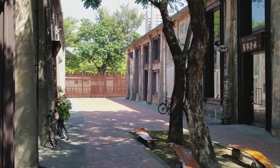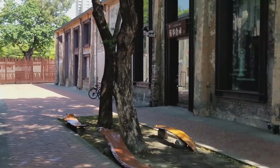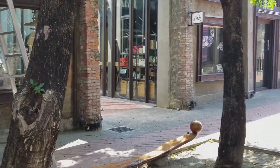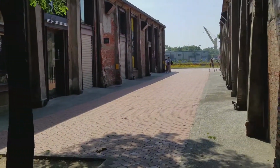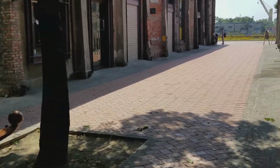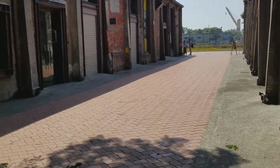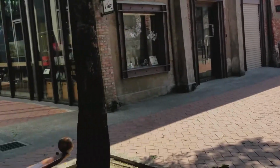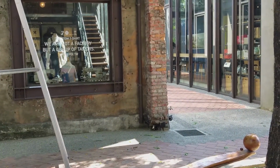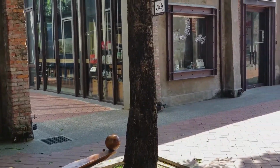So this art district looks kind of like a worn down warehouse area, but each one of these little areas is a store, and they're very artsy, selling handmade clothes, accessories, bags, and everything here is very artistic. So they've got a lot of design concepts from the local students of Kaohsiung.